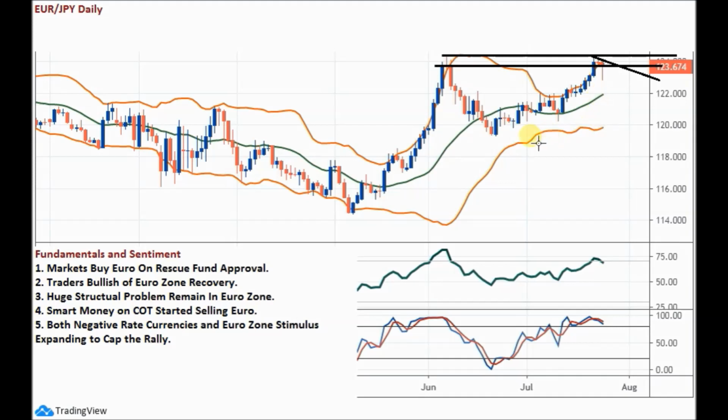Where should we go? Should go to 120 in my view, and then really I think we'll go on to 118, basically where the rally really accelerated. If we get risk off, we'll go lower because that will support the yen. From here I think there's about 500 pips potentially of downside. Obviously the first target on an entry of 123.50 is 350 pips. The risk against the reward is pretty good.